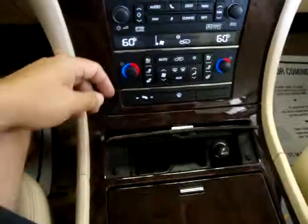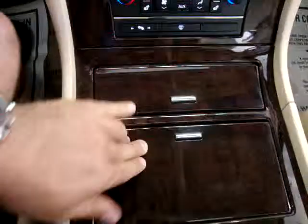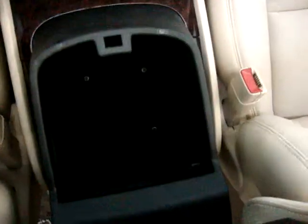This is your ashtray. Looks like it's never even been used. The cup holders here, top layer of the center console there. There's the bottom layer down here. Okay.